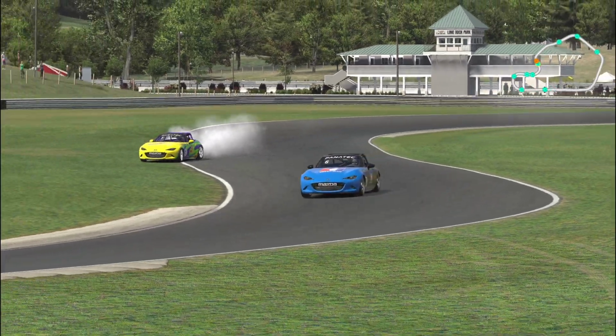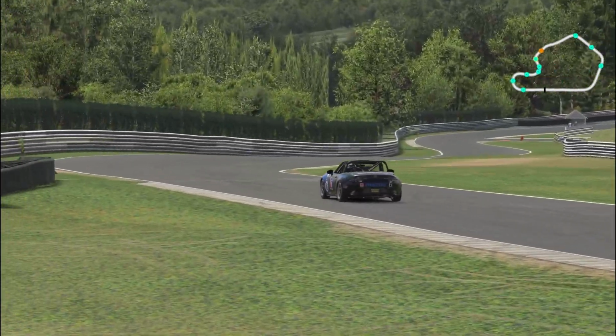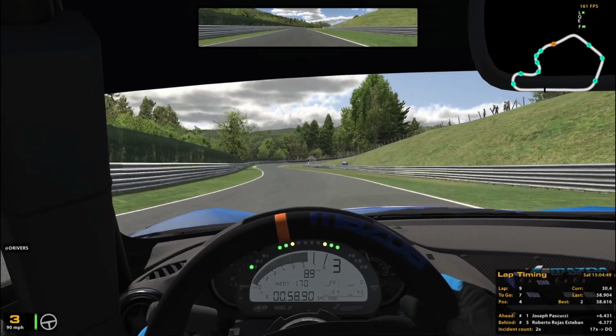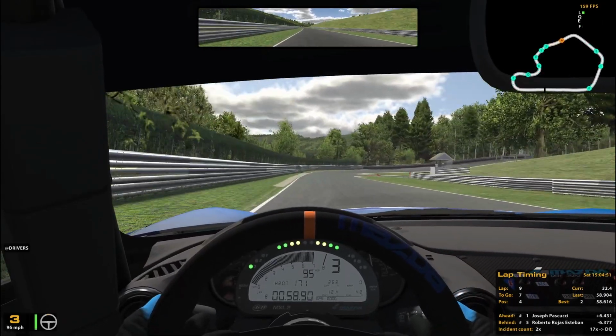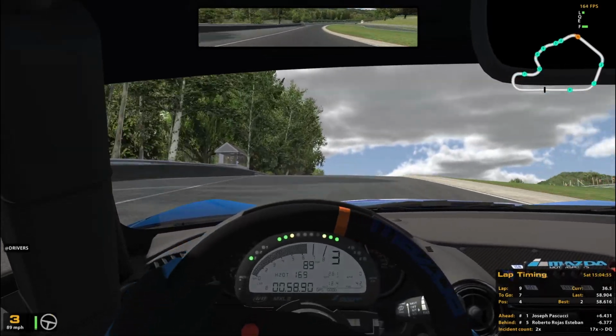Now, as I was just talking through the names of the corners, as you just noticed there on the replay, Joseph has just actually gone off. He spun out, so that's actually given me 3rd position, even though the telemetry data is not showing that as yet.